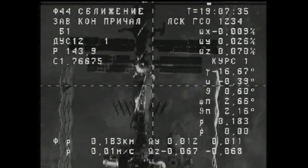Station Moscow, let's put in format 44. I've put in the command. Operation is in. I'm putting in format 44. Time is 19:07:47. And the command has been given for final approach by the Progress to the International Space Station.